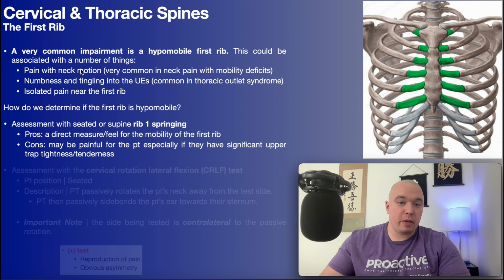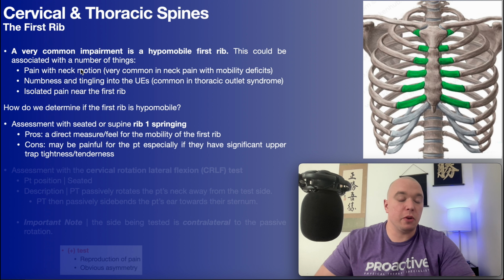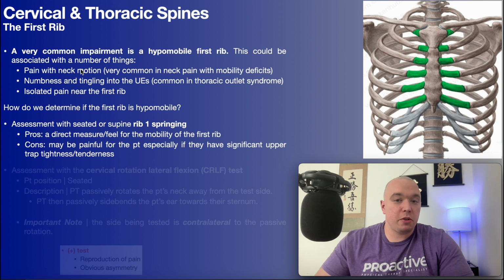And when we get to treatments in just a little bit, again, I won't show you the direct mobilizations or direct manipulations. We do that in other videos. But the pros and cons of those are the same thing.